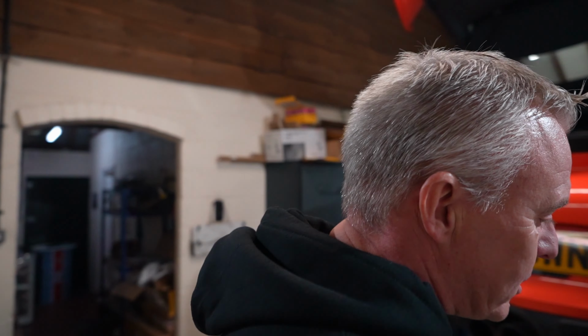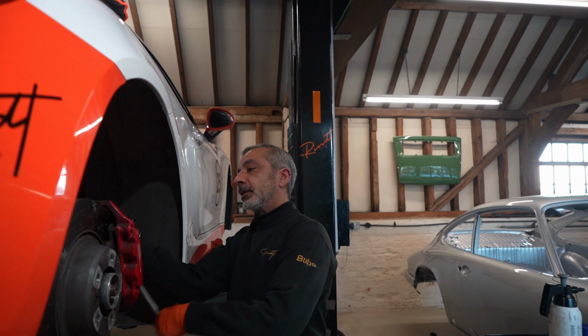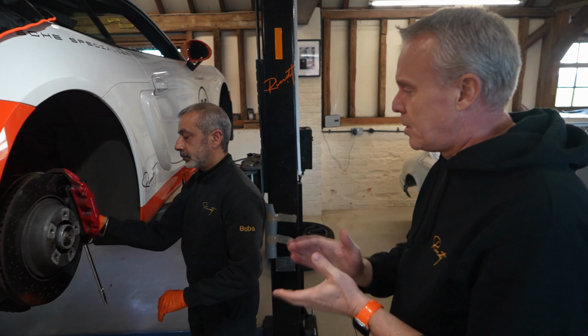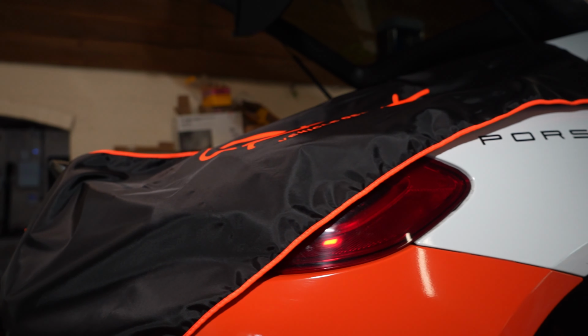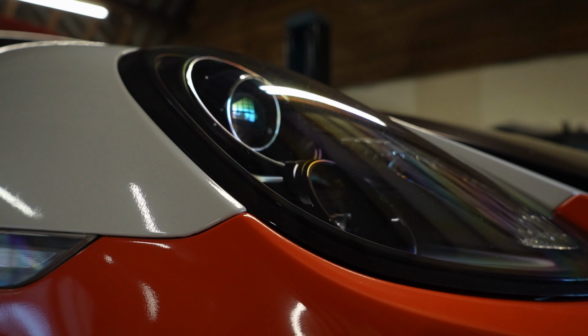Let's see what's going on at Rindt HQ. So, Bubs, we've got the training car, the GT4. We're off up to Oulton Park and Anglesey on the weekend, a couple of tracks that Brian hasn't done yet. So he wants to get some track time on there with one of the instructors ahead of the season.